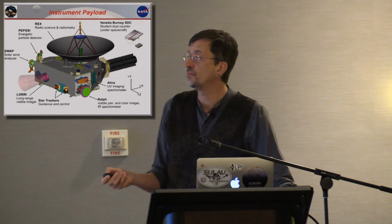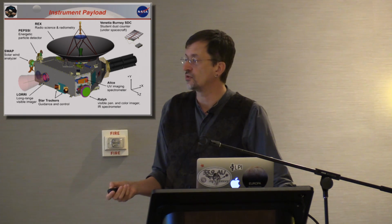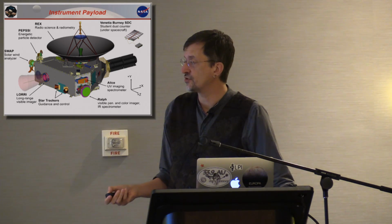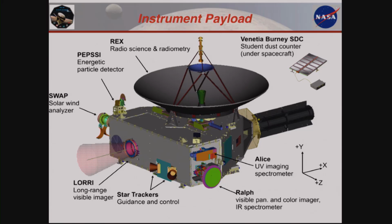It's even smaller. Various instruments on board. These detect solar wind and energetic particles. The high-resolution camera is called Lori. The color imager and IR spectrometer is called Ralph. I didn't name these. Alice is the UV imaging spectrometer, which is primarily used for atmospheric studies, and Pluto does have an atmosphere.